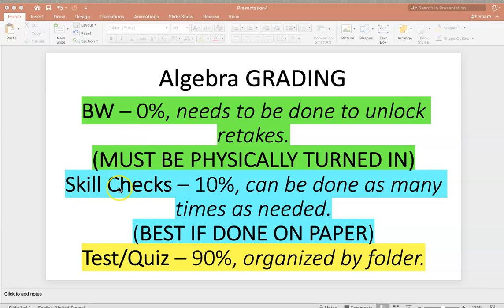Skill checks, these are where a lot of the work is going to be done, but it's only worth 10% of the points. They can be done as many times as needed, and it's best if done on paper. So these are questions that we have built from scratch that are going to maximize the skills the students need to succeed on tests and quizzes. The skill checks will be exponentially more difficult than tests and quizzes, and we do that on purpose because if they can handle the skill checks, the tests and quizzes are going to be a piece of cake.